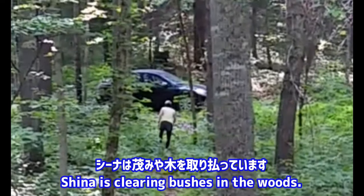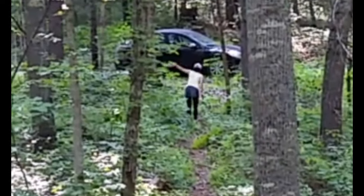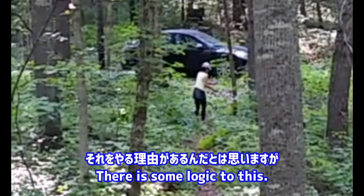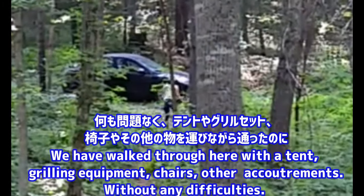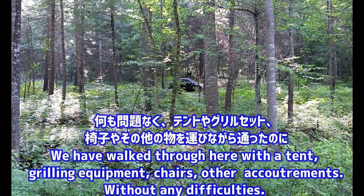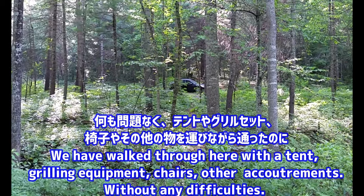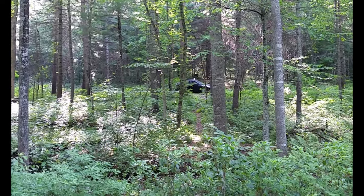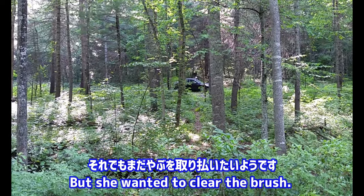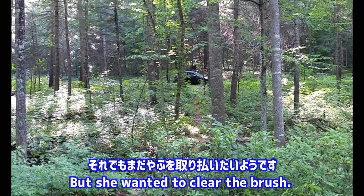Sheena is clearing bushes in the woods. There is some logic to this. I'm not exactly sure what it is, though. We have walked through here with a tent, grilling equipment, chairs, and other accoutrements without any difficulty. But she wanted to clear the brush.